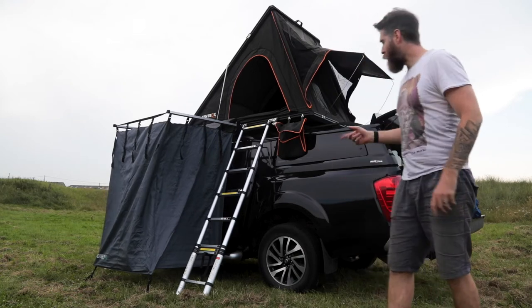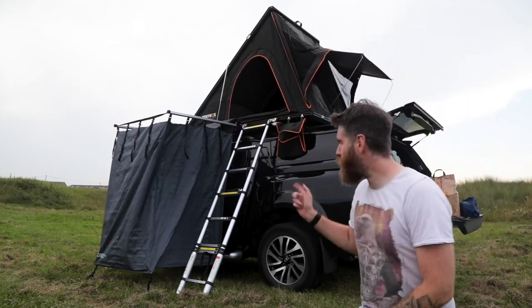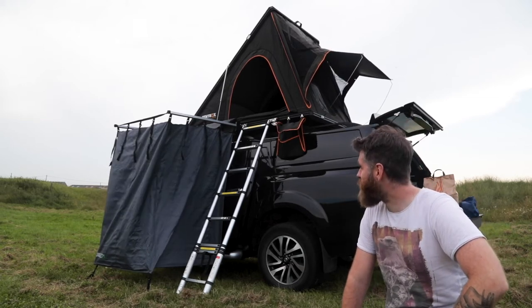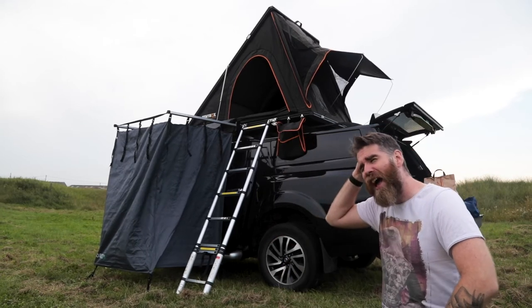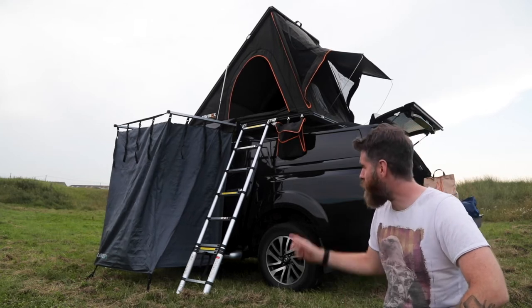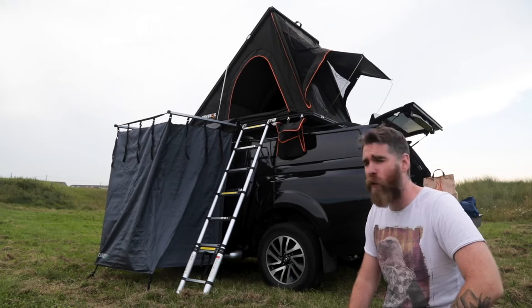So guys, there's the privacy tent. There's a few different options for privacy tents. I am going to do a review of this one because there's nothing really about it online. But obviously a few people get the little pop-up privacy tents. We just wanted something that attached to the vehicle, hence why we bought this sort of pop-out privacy tent from Direct 4x4.